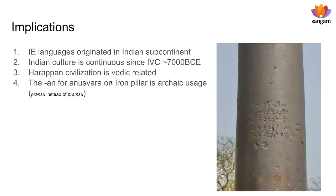And one more thing is in the derivation, you guys really should read the paper for more details. We cannot pack everything in here. But the couple of symbols, the un symbol, the jar symbol, it is essentially a proto-anuswara, right? And we see that in the Kutub pillar inscription. Instead of pramshu, it's written pransu. So that usage of un as the anuswara existed until the time the Kutub inscription was made.